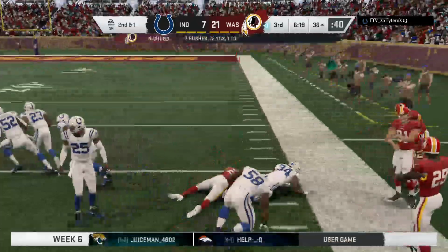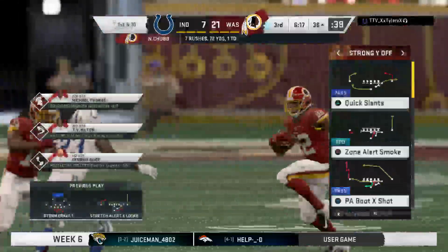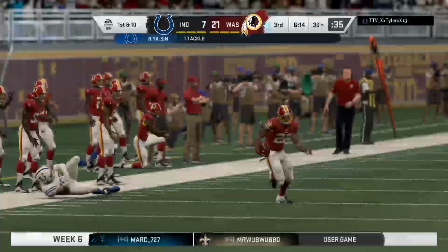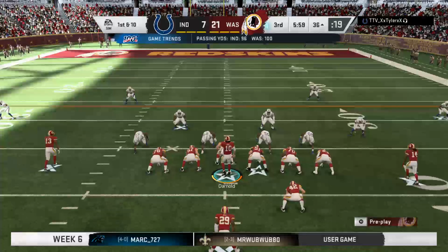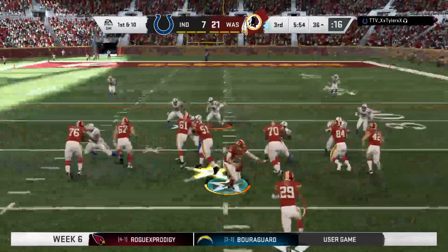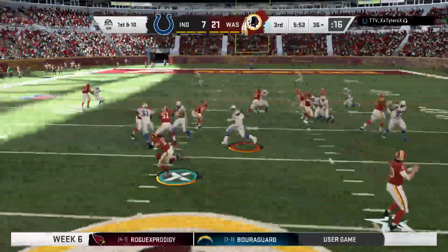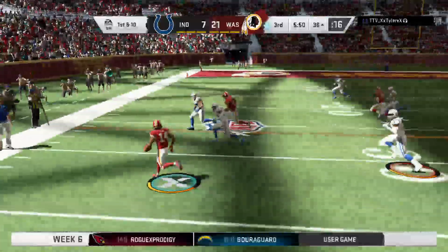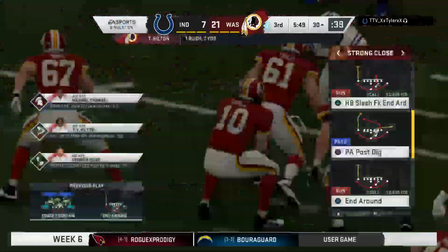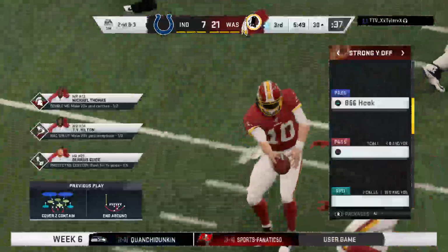And they get this well past midfield before being stopped just before the 35. A gain there of 30 big ones. So how about that for a chain mover? They're all the way down inside the 40 now for 1st and 10. It's an end around. Hilton. It's a 7-yard carry to set them up with a 2nd and 3.